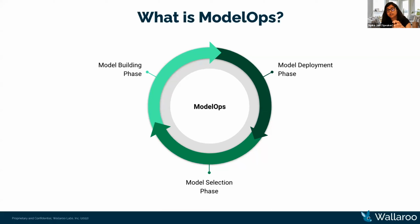Then the third phase comes in when the model actually goes from production to providing ROI to the enterprise. That's the model selection phase. Let's assume a scenario where there are thousands of models in production, right? In order to understand how all those 1,000 models are working, and which model is performing well, we need to make an informed decision: okay, this model is not performing well, it's degrading in performance, so let's retrain the model and send it back to data science. So this completes the whole ModelOps cycle from end to end.